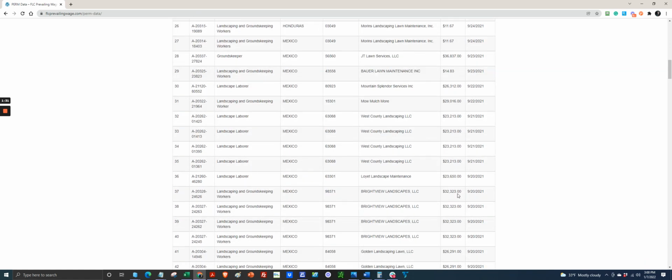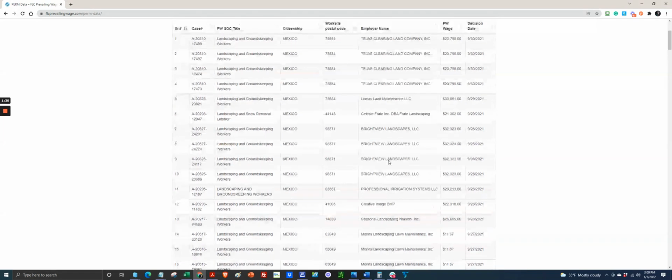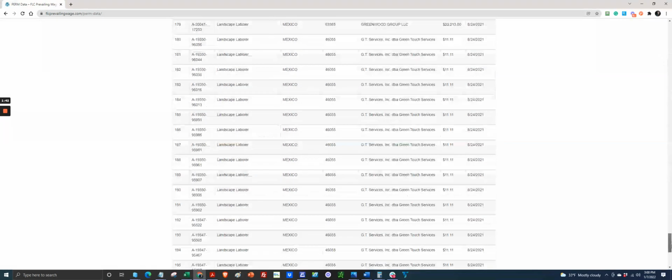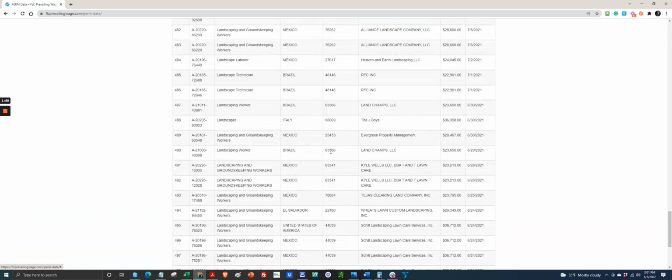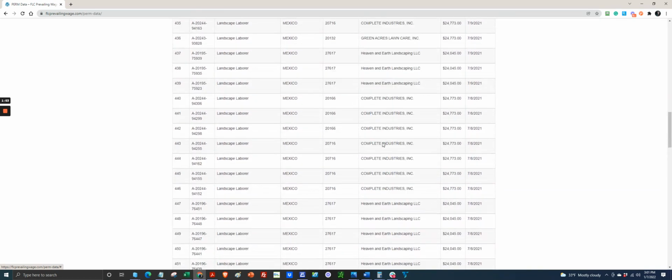We can see the offered salary, the companies, the zip code where they're working. And again, this is from this Justice 500. It just covers June through September 2021. And you get a sense of the different types of landscape companies that are using the EB-3 program.